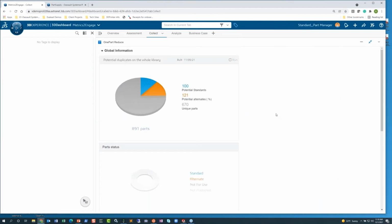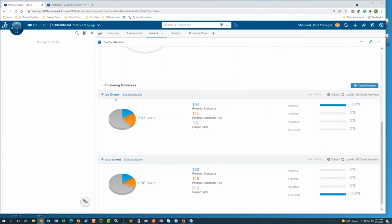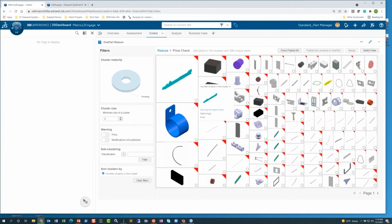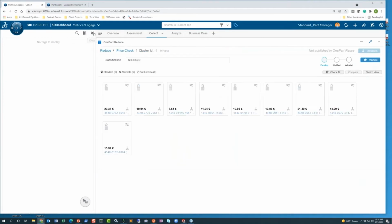Now, I've taken this group of parts, 900 or so parts here, and it's actually built now in just a second or two, the potential information of clustering identical parts together based on the parameters that I had. And if I want to get some warnings around this and resort which ones may have differences in price, I can quickly click into a cluster of parts here to bring up this particular part view. Let me close my tags here.